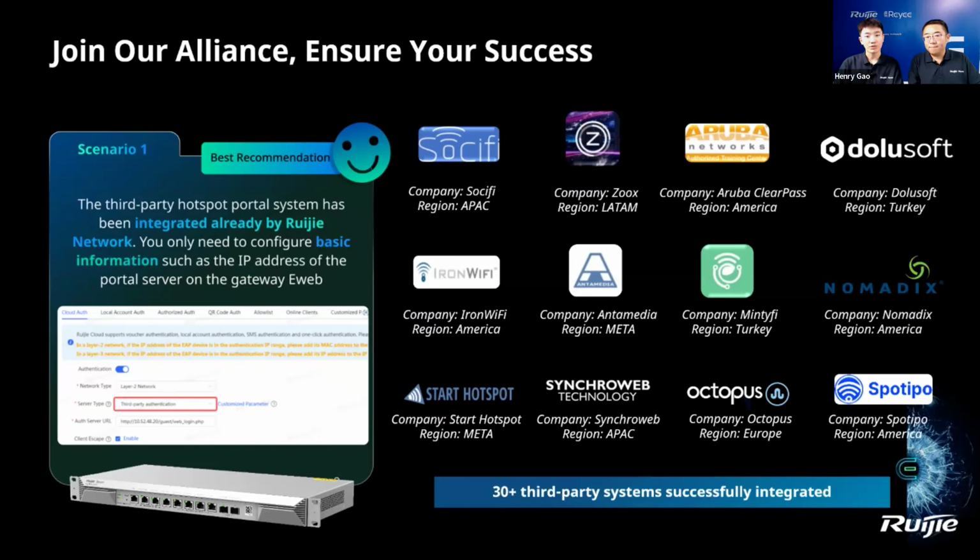So I have a question. Which third-party manufacturers have we completed joint development with? Whoa, there are many. To my knowledge, captive portal integration with over 30 companies worldwide has been completed and is already in use now in our eWeb.